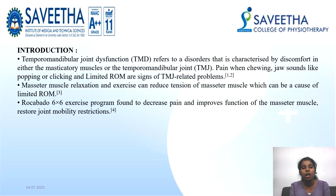So for this, I've taken two interventions. One is Masseter muscle relaxation, and the other one is a Rocabado 6x6 exercise program. Masseter muscle relaxation can reduce tension of the masseter muscle, which can be a cause of limited range of motion. Rocabado 6x6 exercise program is found to decrease pain, improve function of the masseter muscle, and restore joint mobility and restrictions.